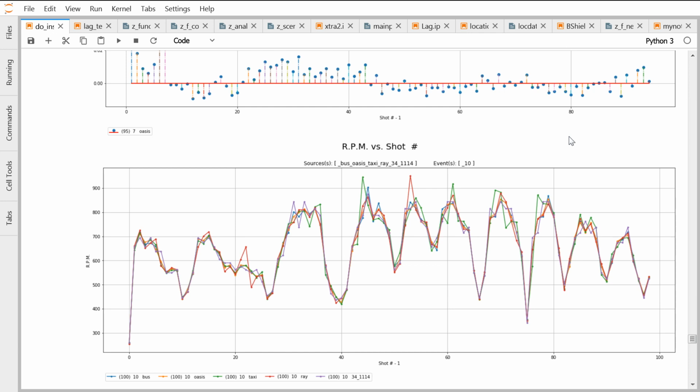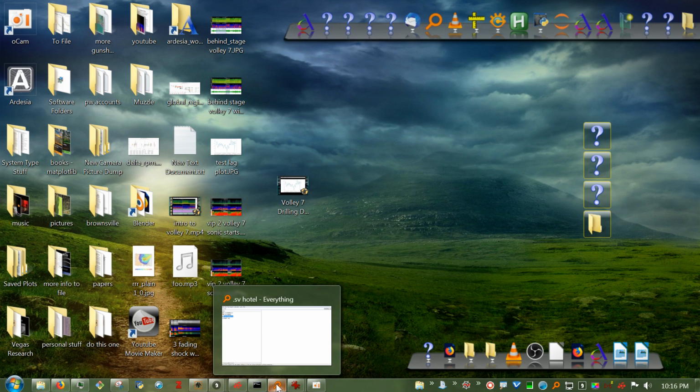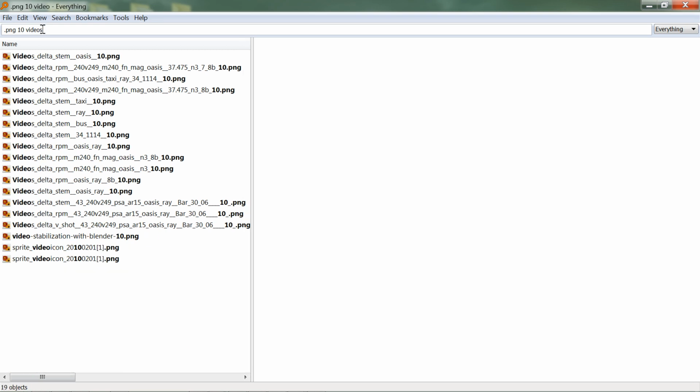The first graph I'm going to show you is a composite graph consisting of Volley 10, and there are 1, 2, 3, 4, 5 different recordings of it. Before I get any farther, this is my development environment, so let me bring up a picture of this so that I can magnify it, because it's hard to magnify in the development environment. I want all pictures for Volley 10 for videos. Yeah, that's a good start.